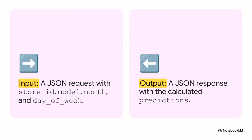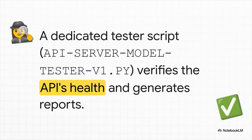Another application or a user just sends a request to the model's API. They say, hey, what are the sales for the tracker at this store in this month? And boom, just like that, the API sends back a clean, simple response with a prediction. And to make sure this thing is always working, the system has its own quality control inspector. It's an automated script that constantly pings the API, sending it little test questions and checking the answers. It's like having a 24/7 monitor, making sure the prediction service is always healthy and ready to go.